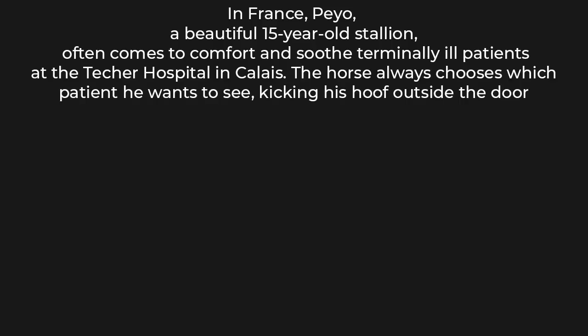In France, Pio, a beautiful 15-year-old stallion, often comes to comfort and soothe terminally ill patients at the Teca Hospital in Calais. The horse always chooses which patient he wants to see, kicking his hoof outside the door.